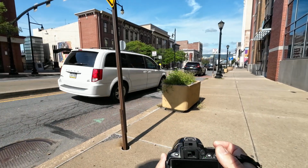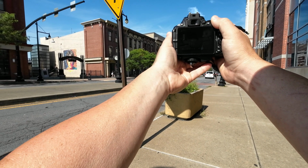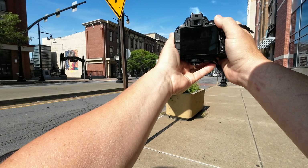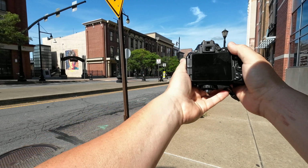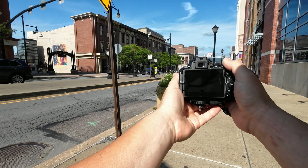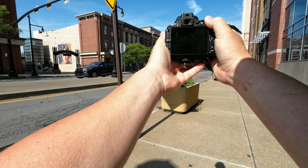I'm going to start right here. I got this little flower box here, and I want to focus on the flowers and get the street in the background out of focus. It's really blurred out. I'm going to increase the aperture a little bit higher so it's not as blurry.